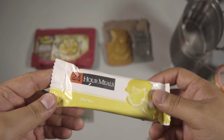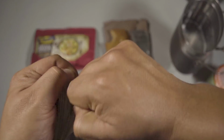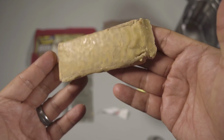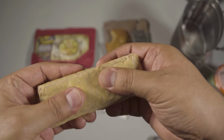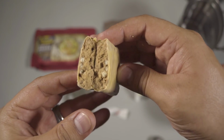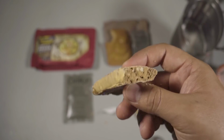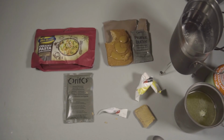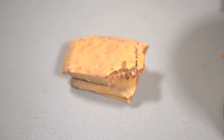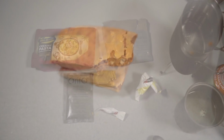All right, I'm curious about this meal bar. It's supposed to be an evening meal. Let's check it out. Check that out. It's very crumbly. Smells like lemon, so let's give it a try. Very interesting. That is pretty much a lemon flavored protein bar. It's a little bit sweet, very chewy, very dense, but yeah, nothing wrong with it. It's just simply a protein bar.